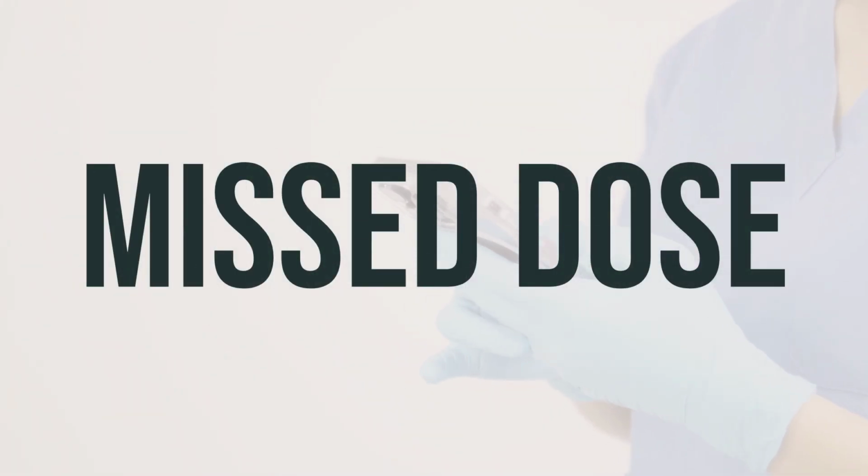If you forget to take a dose, take it as soon as you remember. If it's close to the time for your next dose, just skip the missed one and take the next one as scheduled. Do not take 2 doses at the same time.